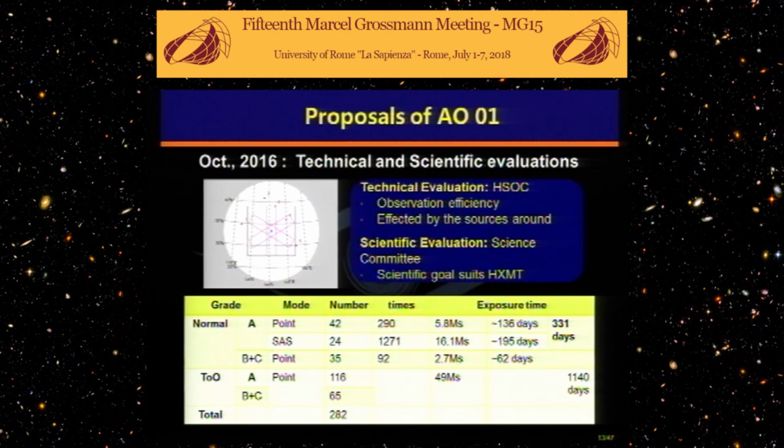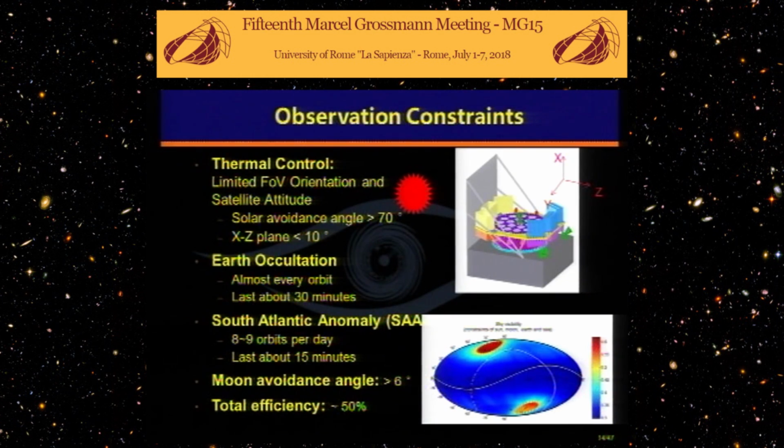For the normal proposals, the solicited exposure could be over 300 days. And for TOO, we need even 1,000 days or even more. So these proposals constitute the core science program of HXMT, and correspondingly the core science team for the mission.